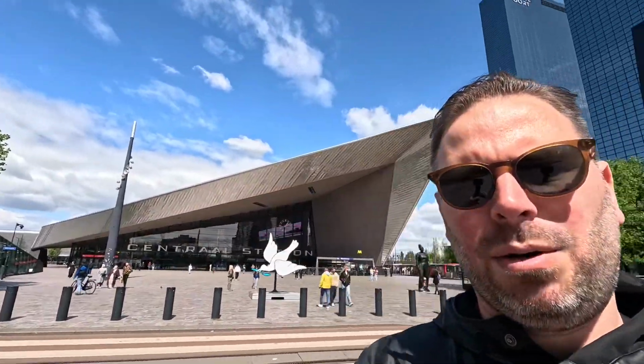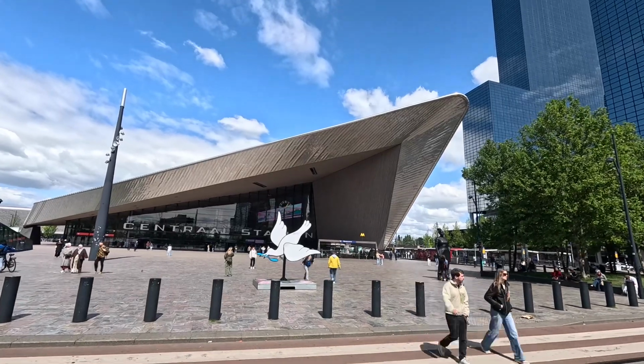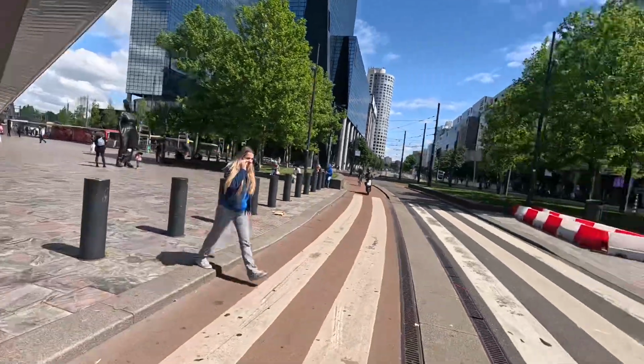So the second building I wanted to show you is probably a building, if you come from Amsterdam or any other city, you come with the train, it's the first building you will see. It's the Central Station. Check it out. Whoa! This is insane, eh? It's like a huge pointy thing, like this. Oh, what's that? Some scooters coming. So yeah, this is the Central Station.